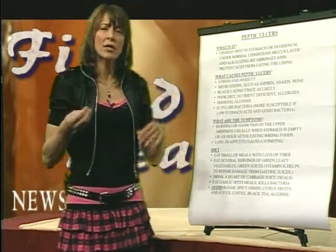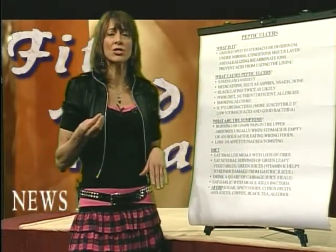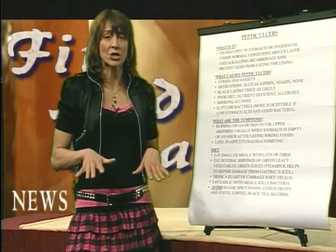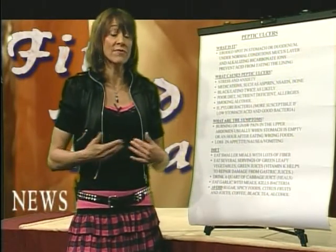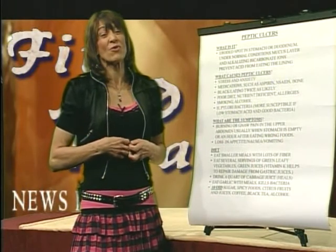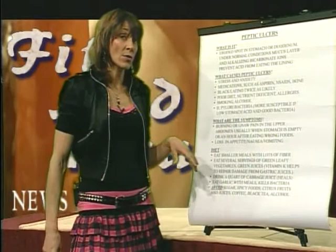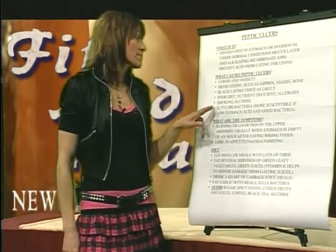Allergies. I'm talking about food allergies primarily, because when you have foods that you're allergic to, they cause inflammation. And when you cause inflammation in the gastrointestinal tract, you get little spots of eroded areas, in this case, in your stomach or the top of your small intestine.